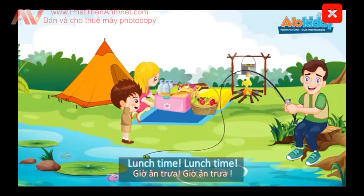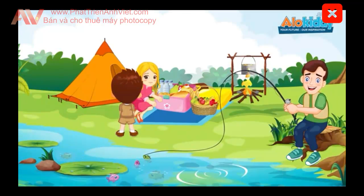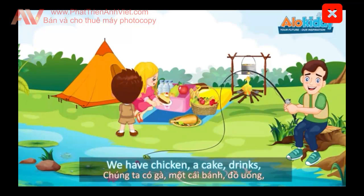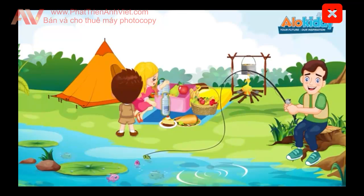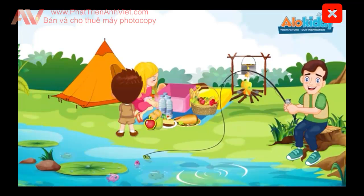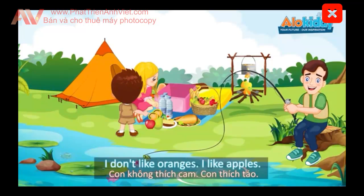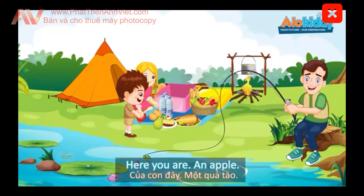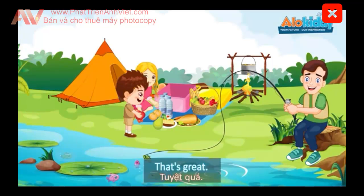Lunchtime, lunchtime. What do we have for lunch, Mom? Let me look in the lunchbox. We have chicken, a cake, drinks, two oranges, a pear, and an apple. I don't like oranges. I like apples. May I have an apple, please? Here you are. An apple. That's great.